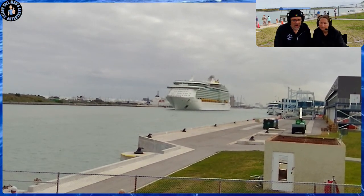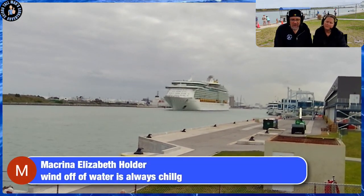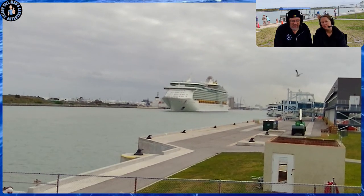Macrina says, wind off the water is always chilling. Yeah, you're right, Macrina. Yeah, it's not cold. It's just chilling a little bit, right?